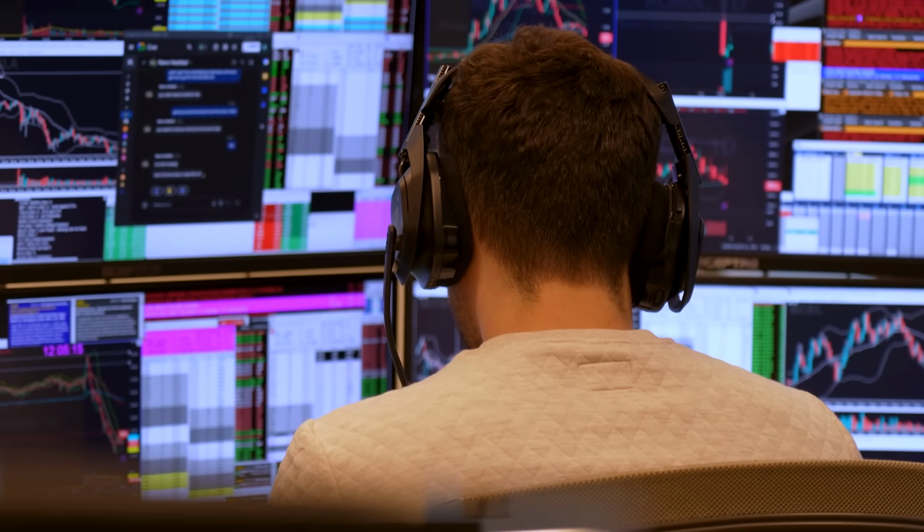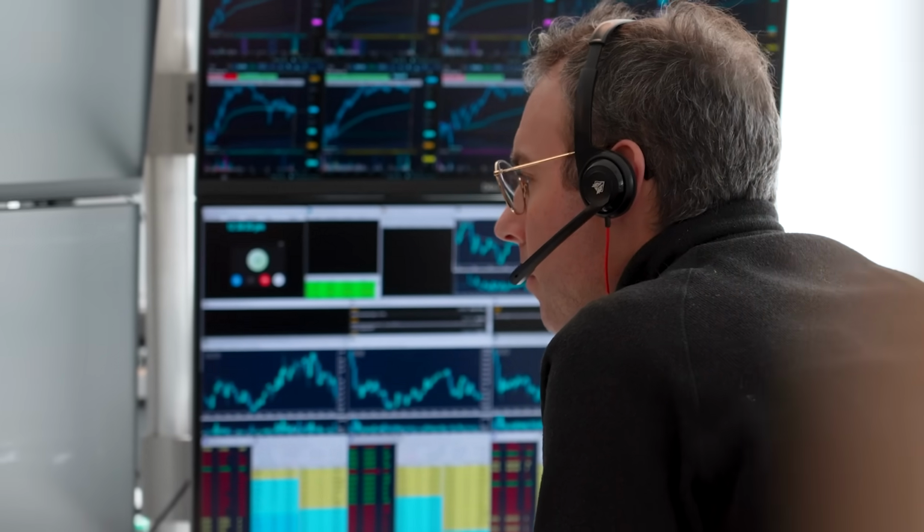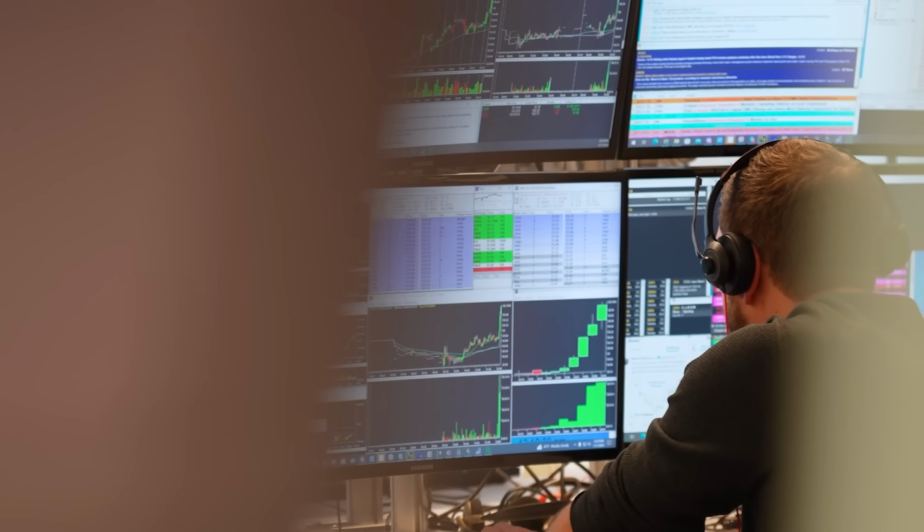What if you could profit when the market sells off and then profit again when it bounces back? Most traders only play one side, but a unique option strategy allows you to capture the move down and the recovery up.